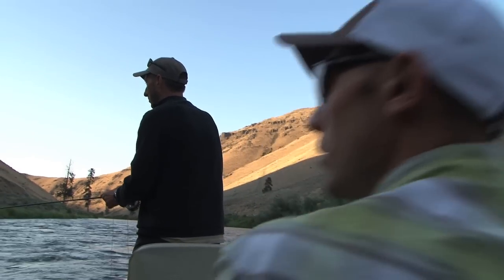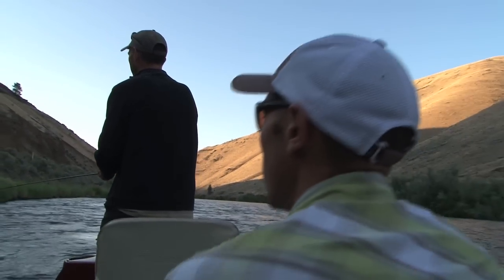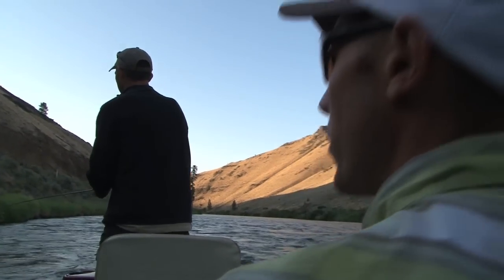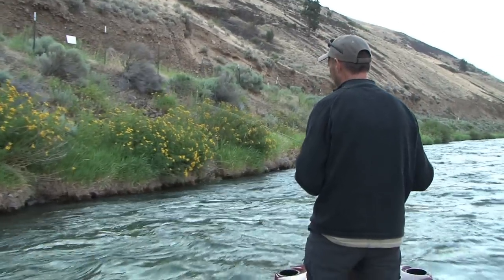Yeah. That's good, we're getting a few grabs. Beautiful morning day. Get out here and do this. Okay, that's a good name for that opening right in there. Right up against the shore. There you go, give it a nice mend.